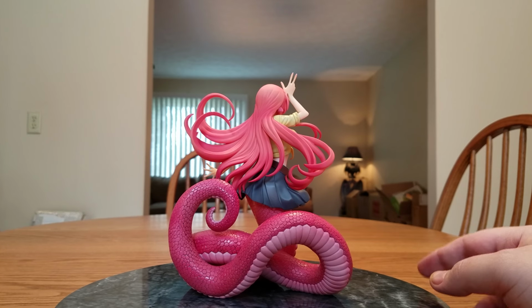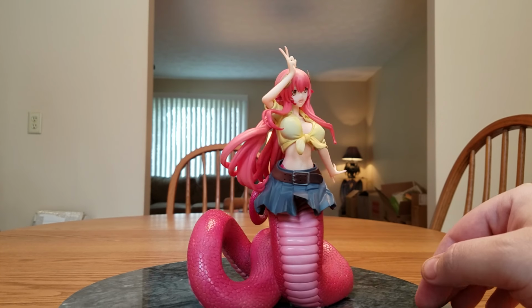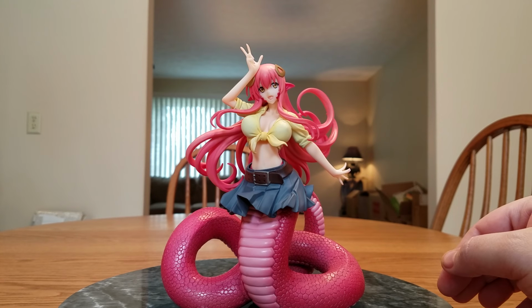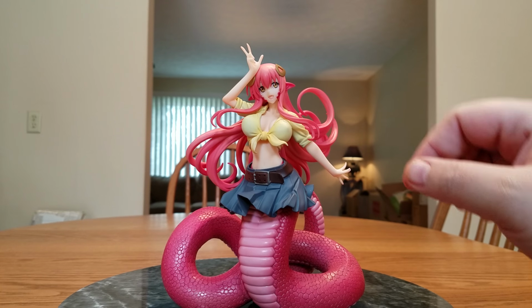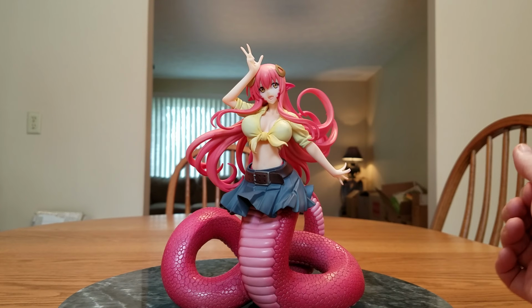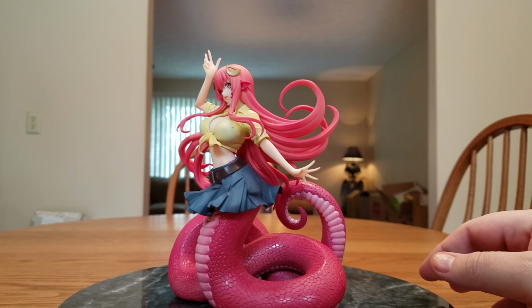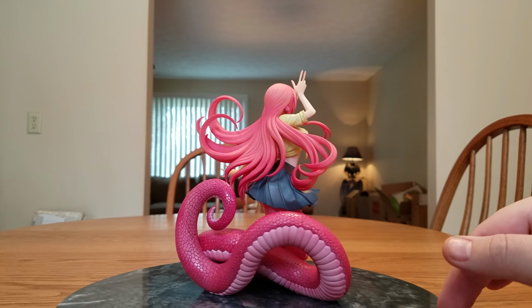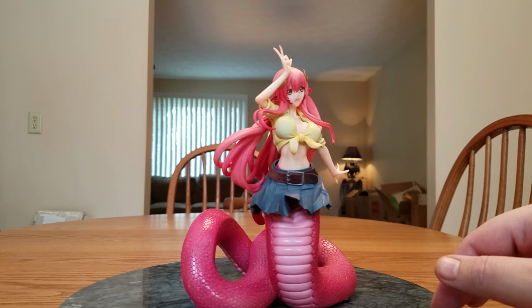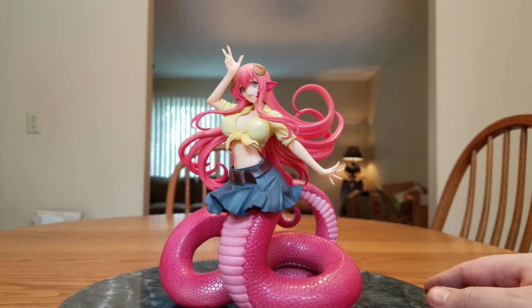Yeah, I'm just looking at it. I mean, the sculpt is pretty great on the tail. The paint is kind of meh. Like the shirt, it doesn't feel finished. It feels rough to me, just the look of it. And her hair is a little bit lighter than I would have liked in her tail. In the show, she's more red, but here she's kind of more pinkish.